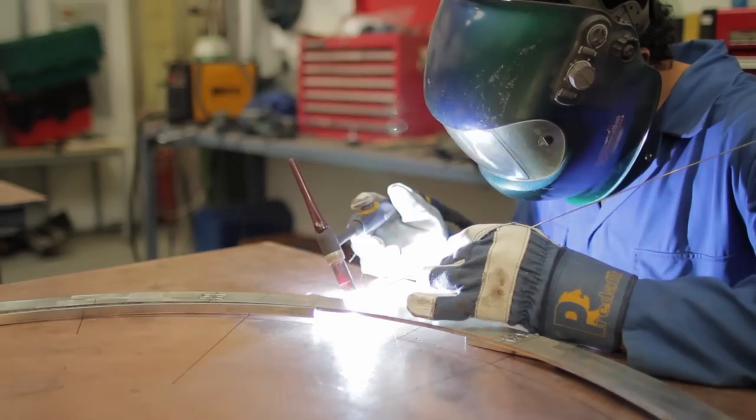Producing sundials, sculptures and water features for 20 years now. The first piece I made was an armillary, and I was lucky enough to sell it, which effectively got me going, and the business has grown ever since.